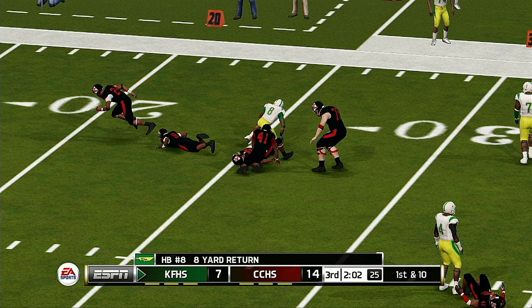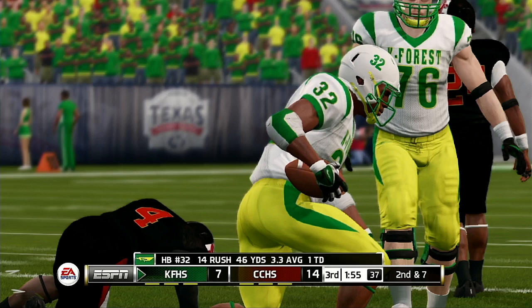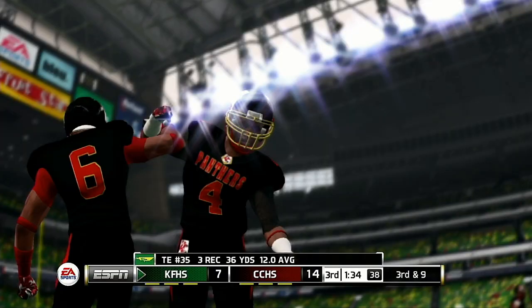This deficit can be easily overcome, sure, but they have to be thinking if they don't get something going on this series, the burden is going to be felt by their defense. On the run, right side, he makes it to the 32-yard line. That'll make it second and seven. From their own 32-yard line. Second down. And they hit him in the backfield. Loss of three. Really, they just had nowhere to go after the catch.